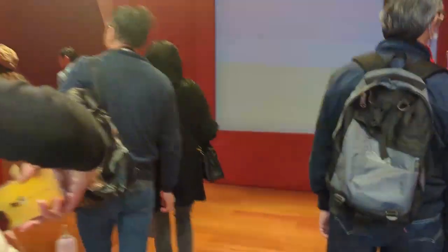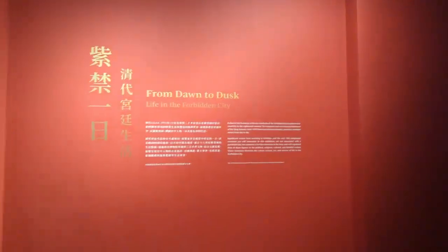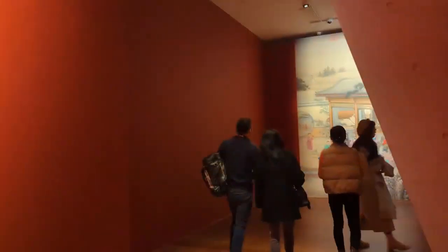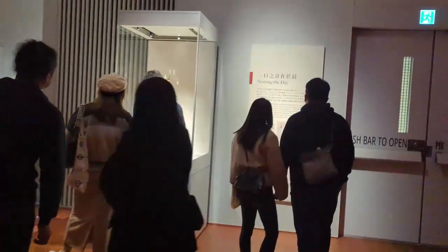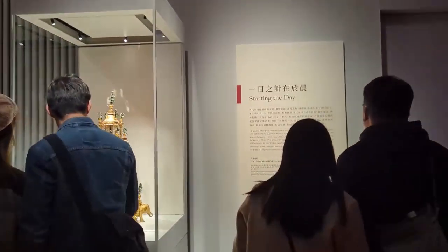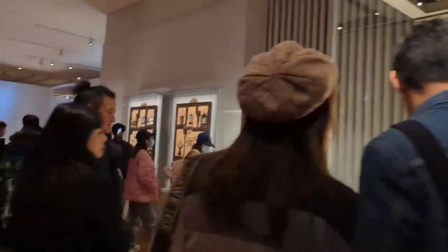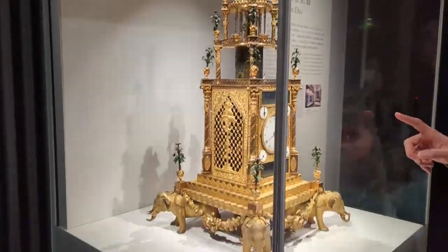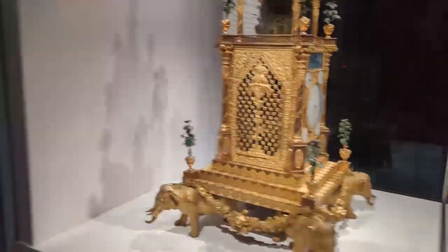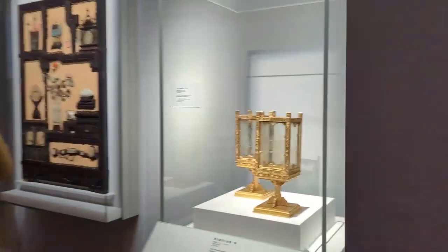The second gallery is called From Dawn to Dusk: Life in the Forbidden City. In this gallery, you can follow in the footsteps of the emperors and empresses of the Forbidden City and experience court life in the 18th century. Significant events from morning to bedtime and over 300 treasures from the Palace Museum represent key moments in their busy and well-regulated lives. These moments bring to life the color, texture, joy, and sorrow of life inside the Forbidden City.